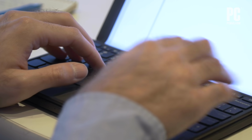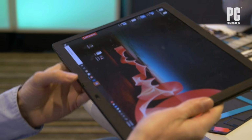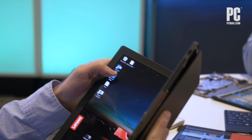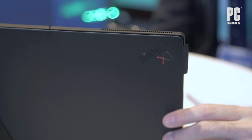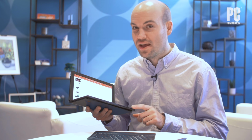The ThinkPad X1 Fold is for really early adopters. It's going to start at $2,500, which is a lot of money to pay for a product that we just don't know how well it will work. Still, if you are an early adopter, the ThinkPad X1 Fold is undeniably a cool piece of technology that one day could end up being the norm.